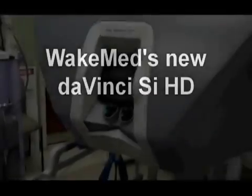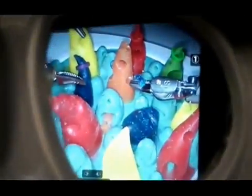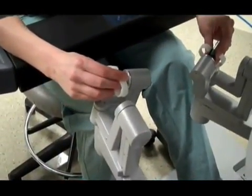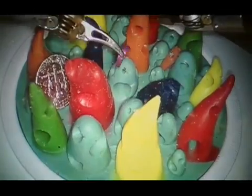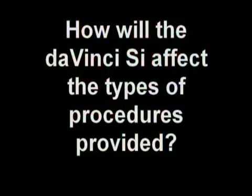WakeMed's new Da Vinci Si HD is the latest in robotic surgery technology. The HD video provides highly accurate depth perception. Instruments that move with the physician's fingertips enable flexibility and precision during surgery. This video, taken during a training session, demonstrates the agility of the instruments and the ability to work in small spaces. Note the dime for scale.